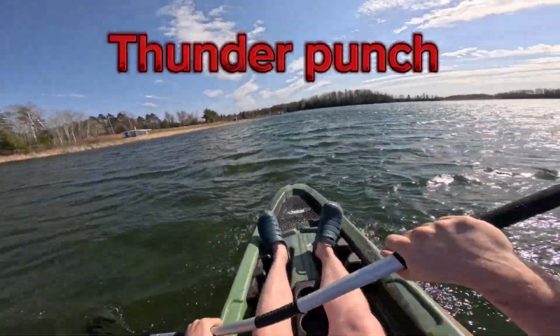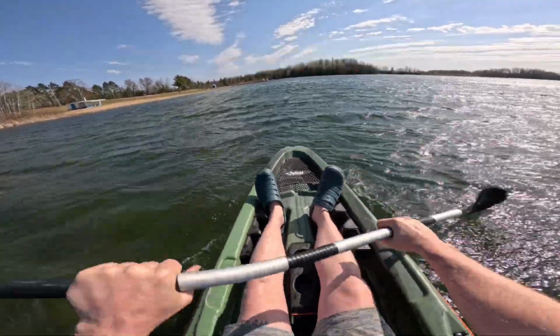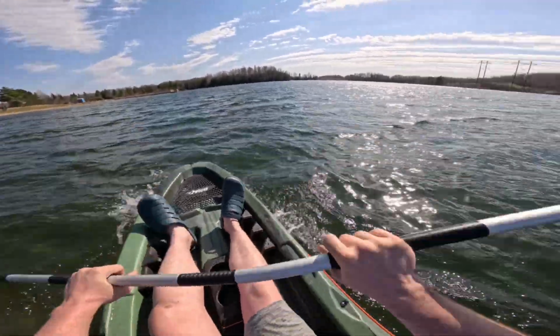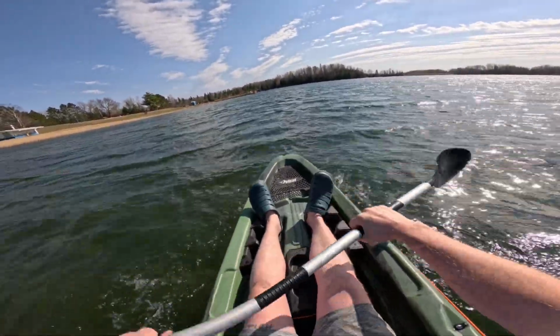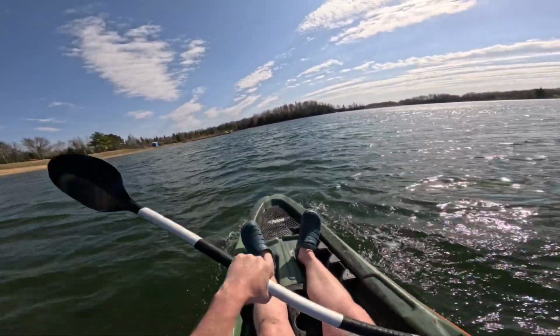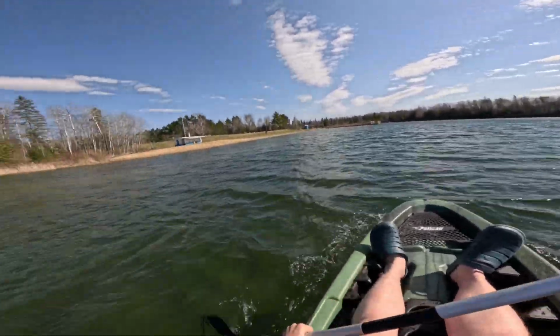This is about as choppy as water you want to take a kayak out in. This is why we were hiding back in that bank. There's a rock wall up here that should protect us, if we can make it to it. Really getting our forearm workout in. Woo!